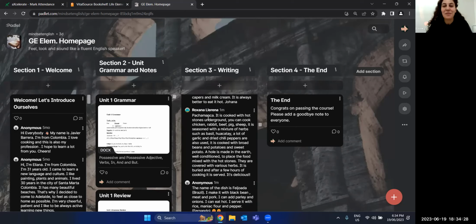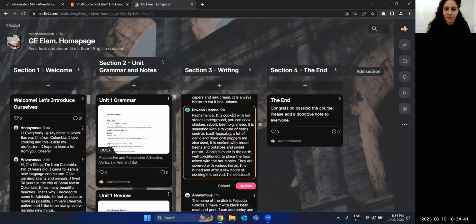Pachamanca. Traditional Peruvian. It is cooked with hot stones underground. Because it's on top of it, on hot stones underground. Full stop. So remember, every sentence must have new information.